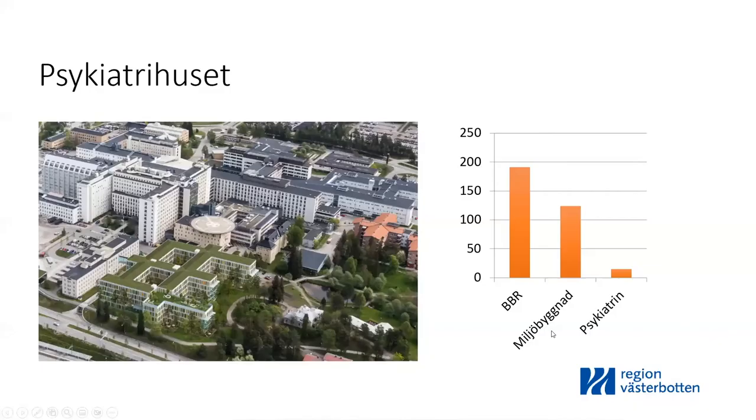This is applied in the building that you see here, Psykiatrihuset up north in Umeå. And the Swedish building regulation says an energy consumption of this, the specification of a certification system says this, but Psykiatrihuset in Umeå, they do this. So it says quite a lot, this is actually working and it's really, really good.